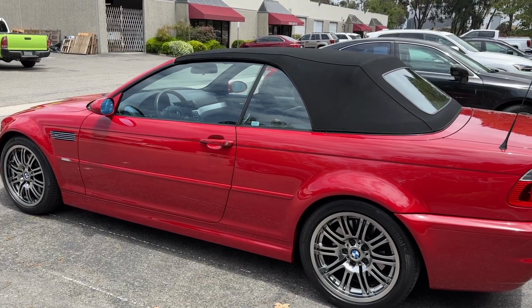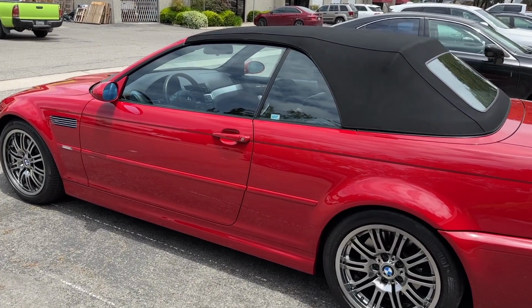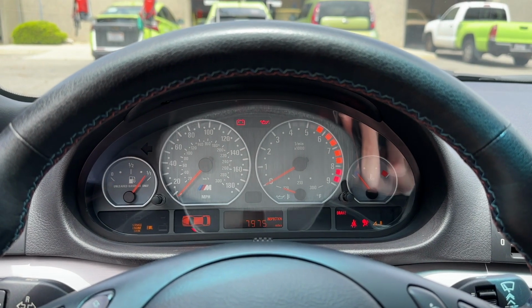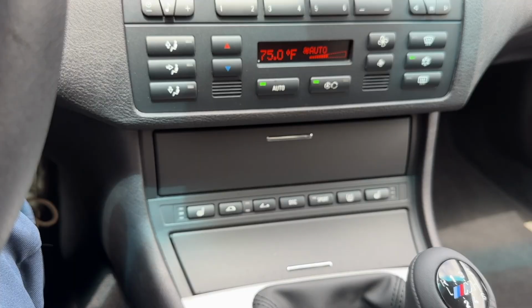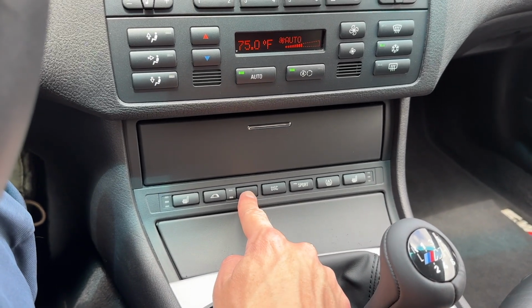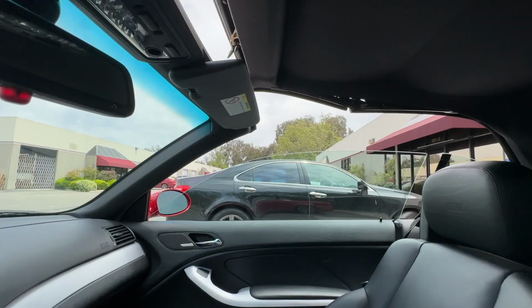A convertible is always more fun with the top down. Let's put it down for a few shots here and get a look at how that works. I always prefer to start the engine for this process, though you don't have to. E46 top operation is incredibly smooth and quick. Just press and hold this button right here. Windows automatically come down.